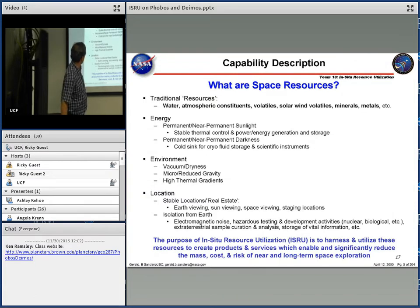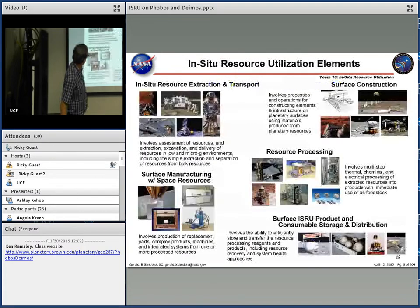There's environmental resources. Vacuum is a resource. Microgravity could be a resource. There's certain industrial processes that benefit from those environments. And then the location. I put in a lot of information here so that if you want, you can go back through the charts later and look at these. I'm not going to read every word on all of these charts.